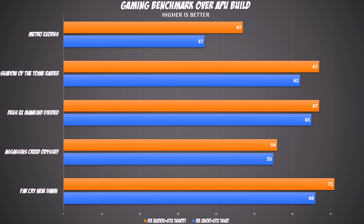Ngayon, the benchmark won't lie mga kaibigan, of course. Yan po yung mga ipapakita ko sa inyo. Benchmark is showing us that this GTX 1660 and our Ryzen 5 2600 in general, of all the games that we have tested, it comes with very decent settings.